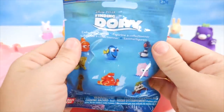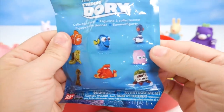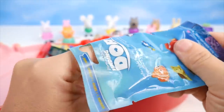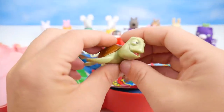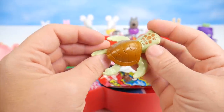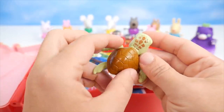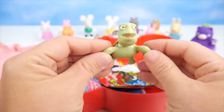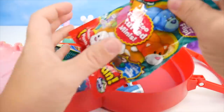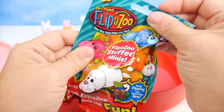Now what else can we find in here? Ah, something from Finding Dory. Which friend are we gonna get? Out you come, and it's, oh, totally awesome, dude. It's Crush, the sea turtle. Oh, I love the little pattern on the back of his head, and he loves to swim through the ocean. Oh my goodness, more and more surprises like this one.